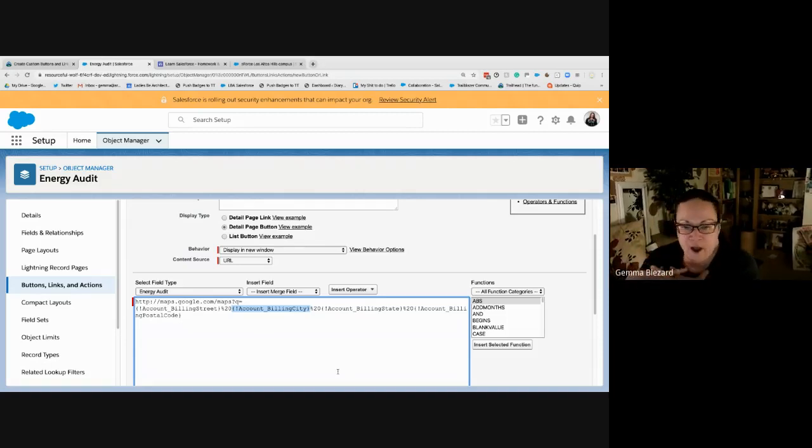Now, I just want to say something about these merge fields. Remember when we created custom fields and we set a label, and then there's a second field that says API name. The API name is the name of the field within the context of the database underneath. So the label is what users see, and the API name is what the actual name of the field is.